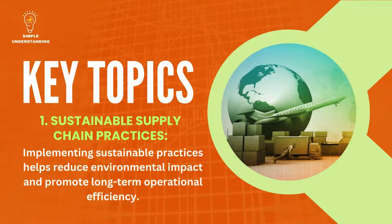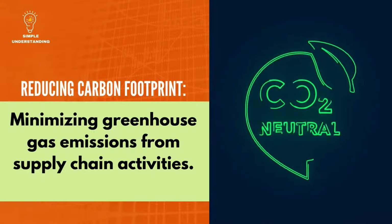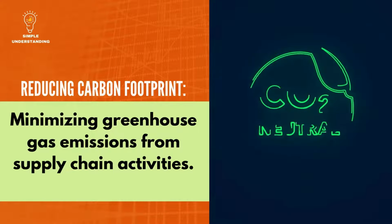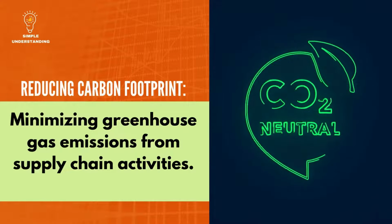Key topics. 1. Sustainable supply chain practices. Implementing sustainable practices helps reduce environmental impact and promote long-term operational efficiency. A. Reducing carbon footprint. Role. Minimizing greenhouse gas emissions from supply chain activities. Example. A logistics company switches to electric delivery vehicles to reduce carbon emissions and improve air quality.